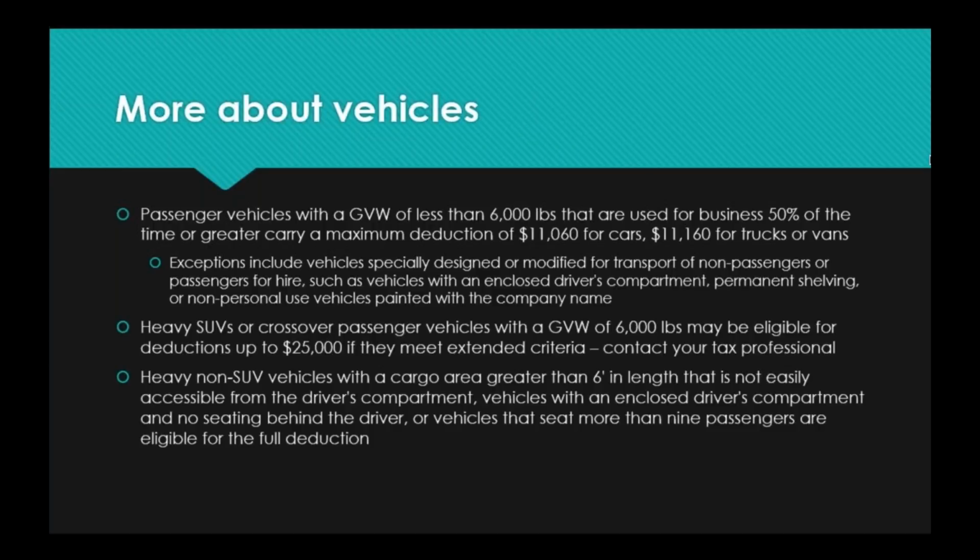Going into vehicles. Vehicles are the one caveat. Used vehicles do count for this deduction. So anything else has to be brand new except for vehicles. Like I said, vehicles are kind of their own little category. Want to make sure that we go over some of the details here. So the big difference between vehicles that are covered or eligible 100% and vehicles that are not, the difference is there are passenger vehicles and non-passenger vehicles.